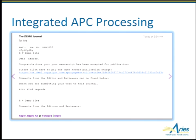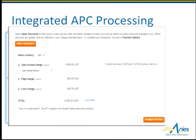If the paper is accepted, they'll receive an email similar to this, which has a link that will allow the author to go directly back into Editorial Manager, where they'll see the open access fee again that they've already confirmed that they're willing and able to pay. And at this point, they can actually do the transaction. They can click on the button that says payment options, and then be taken directly to RightsLink, where they can finish that transaction customized for them.